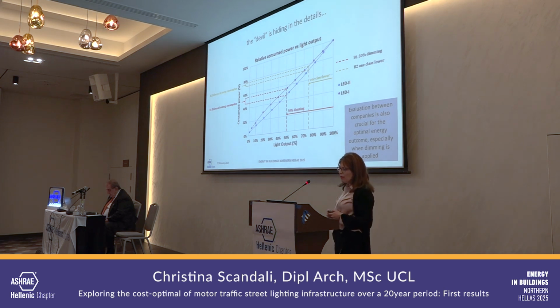Also, evaluation between companies is very crucial for the optimal energy outcome, especially when dimming is applied. Past research that we did a couple of years ago on a light tender between two different companies, LED 1 and LED 2, with the same wattage and lumen output, has shown that when dimming is applied, the two companies act very differently compared to their consumed power. So we can see that we have additional saving in certain cases compared to other cases. So when dimming is applied, it's very important to evaluate more closely the companies that take part in the tender.